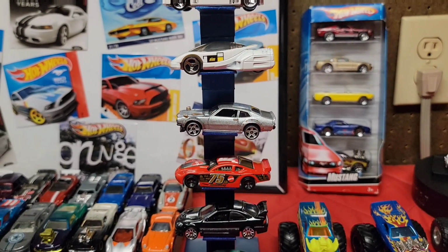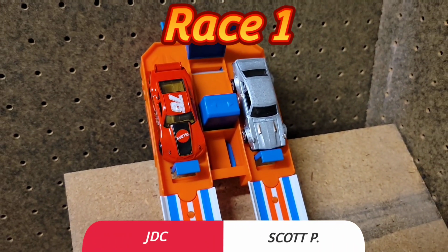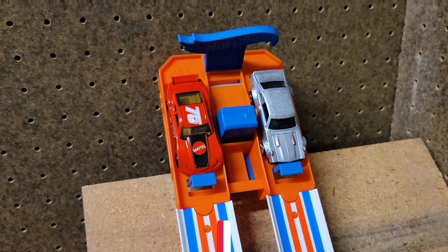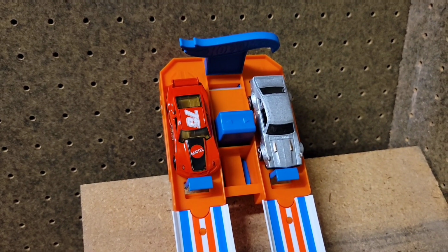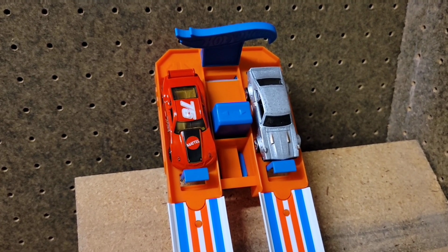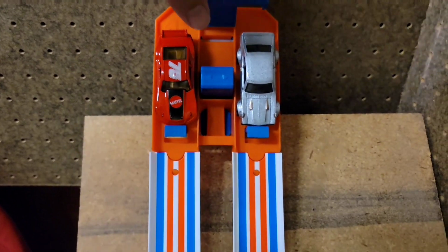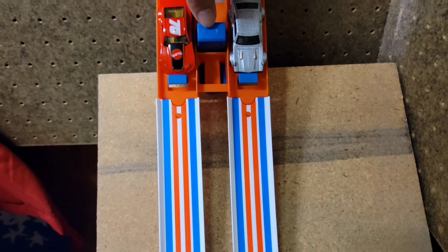Now he is going up against Scott in the Ford Maverick. All right, guys, here we go. Scott in the Custom Maverick in lane 1 and JDC in his Circle Tracker. Now these are 2 fast cars, but is JDC fast enough to move past the Maverick and continue onto the tower? So the track is clear and the flag is set. Let's get this going in 3, 2, 1.